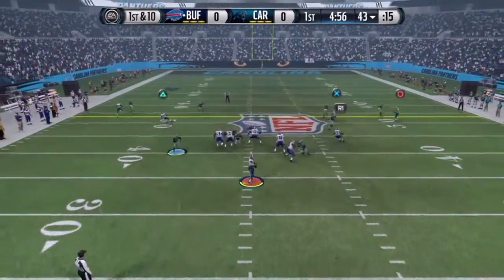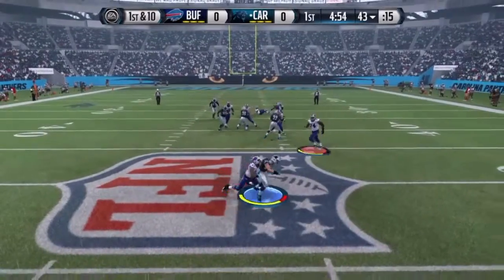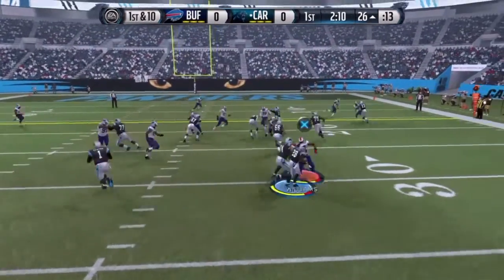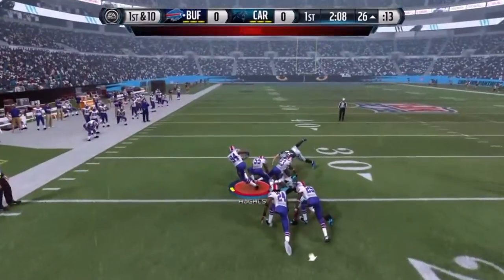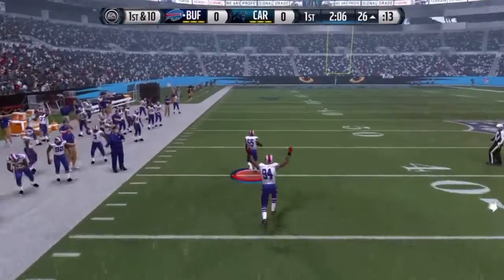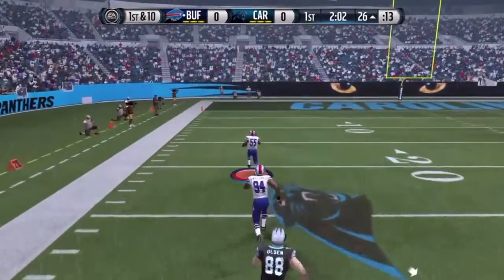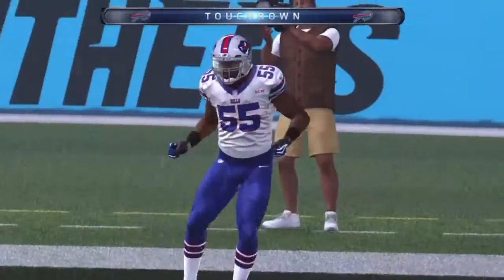Field goal. Manuel from the gun. Pass is intercepted. That brings the play to an end. The Panthers snap it up at the 26. Now McCall is out. The defense has the football. Running room, unstoppable. He's at the 50, the 40, the 30, the 20, the 10. Taking it all the way home for the touchdown.